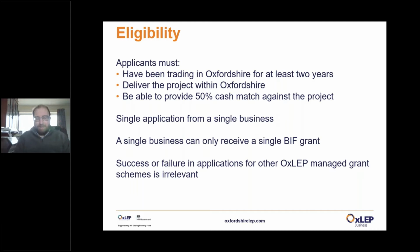Thank you. So in terms of the eligibility for this, applicants must have been trading within Oxfordshire for at least 2 years. So as they said in the webinar earlier in the week, that means you must have been trading in Oxfordshire since at least March 2019.